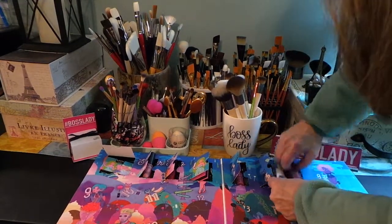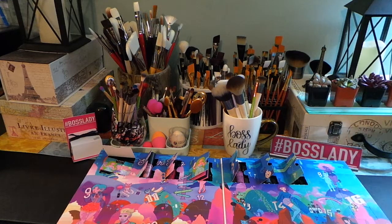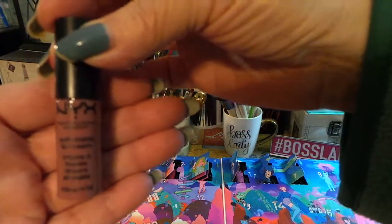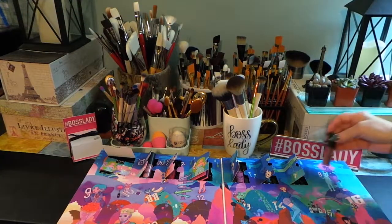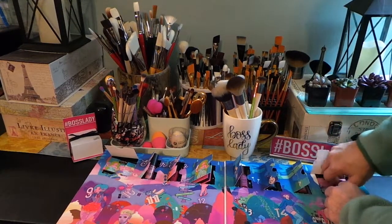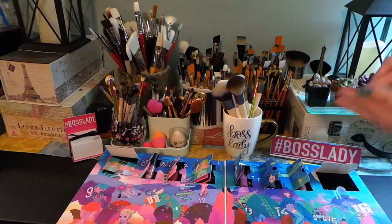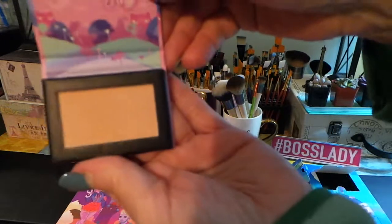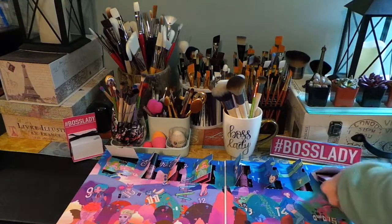So number seven is in the color Vienna. And, oh my God, I cannot see. Soft matte lip cream. Yeah, so that's pretty. And the eighth one is another one of these. And this is in Candy Cloud. So this is another Paradise Fluff. So that's not what I expected. So that's a nice color. So that's number 8. And we're going to come back over here for number 9.